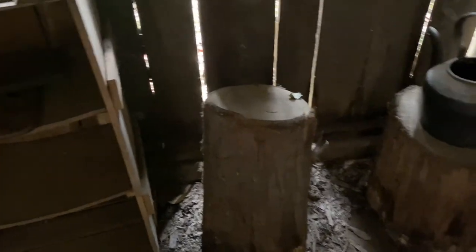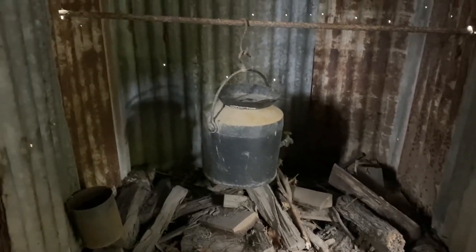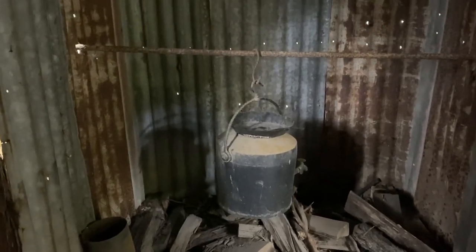Presumably the seating of the day, the old kettle. And the kitchen, what was used for keeping warm and also for cooking.